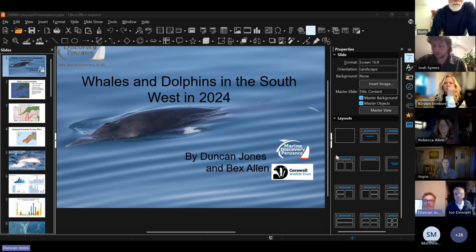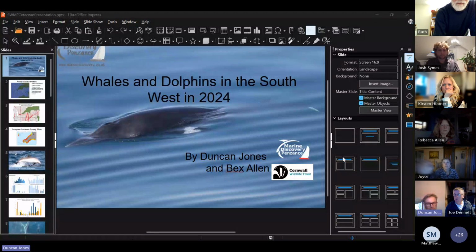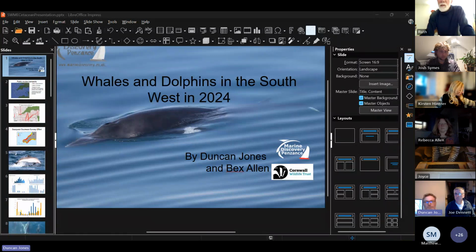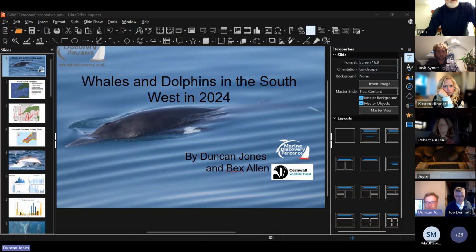This really is an overview of the data we've collated from the Southwest for 2024, between January 2024 and December 2024. There are a few different data sets, and I'm going to explain those and the differences. Then it becomes a little bit repetitive, hopefully not death by bar chart. We'll see how we get on. Anyway, here we go.